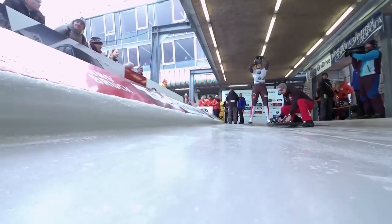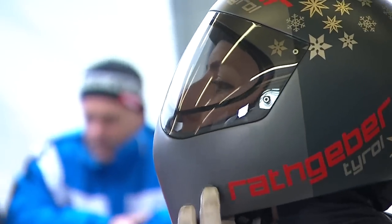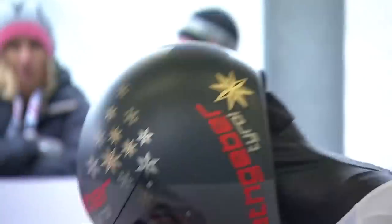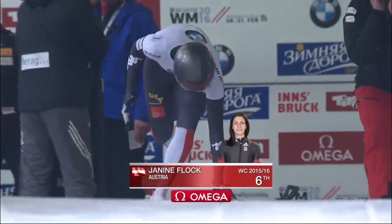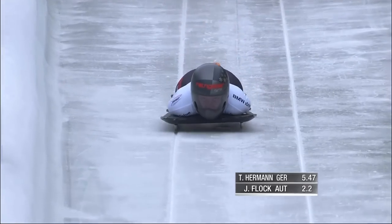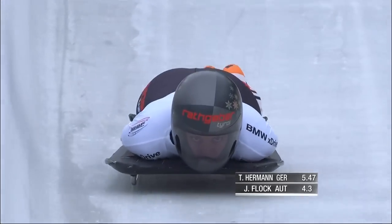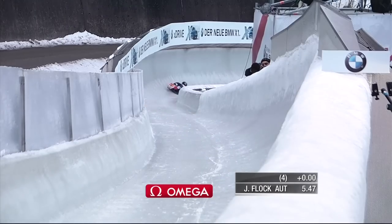And now, big noise for the hometown queen. This is the home queen. Yes. I feel like Janine has been preparing for this all her life, all her sliding life. Beautiful new helmet livery for the World Championships. Come on, Janine. Well, what a popular winner she would be. Won a bronze medal last week in a team's competition. Does that take a bit of the pressure off her, do you think?